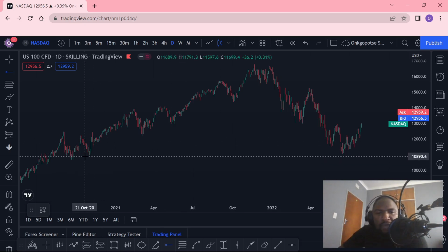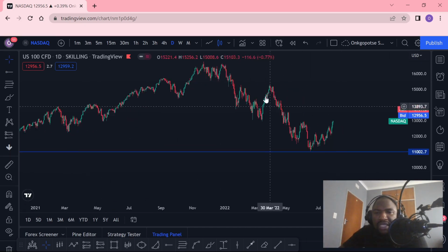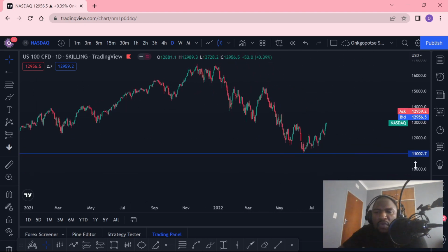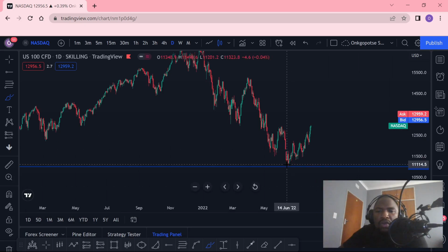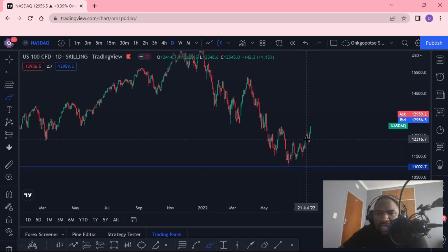So the structure of the Nasdaq has been giving us this beautiful low right here. Now after having this low right here, we have had the market committing itself towards the upside in a more corrective way. We have been having highs and lows towards the upside. The question is, is it going to go in a corrective way towards the upside like that? That's the question you must ask yourself, right?